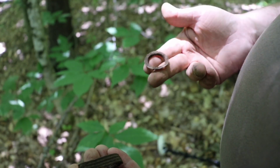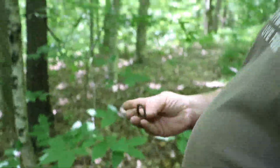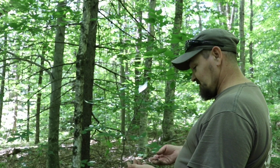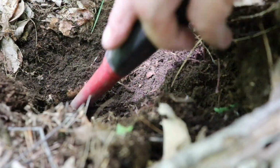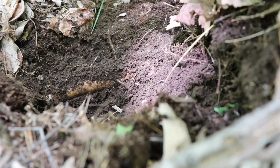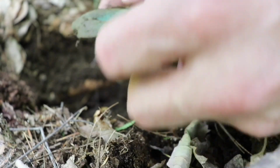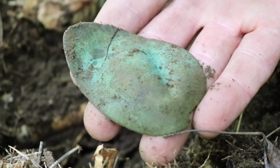Two threaded things. Yep. This one might be a grommet. Right under the leaves, didn't even have to dig. Right. Beauty. Big old green spoon bowl.